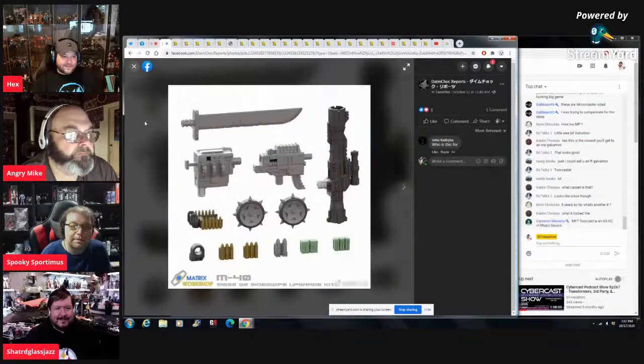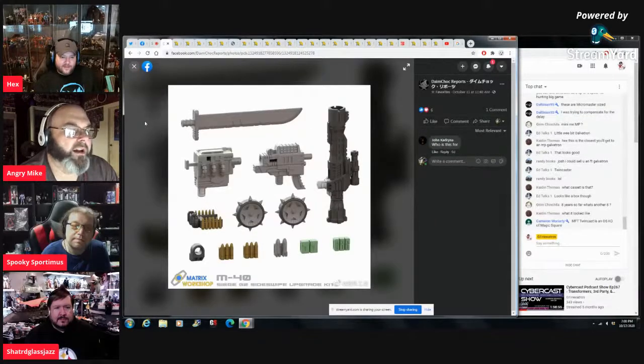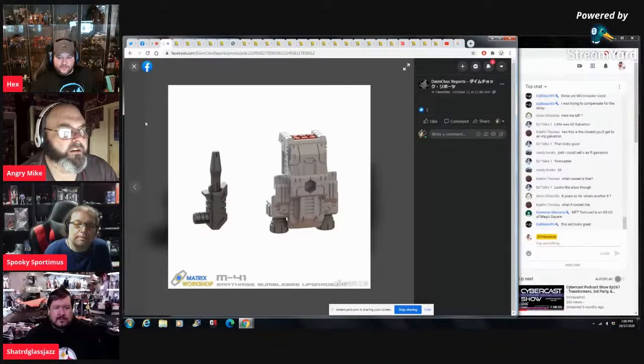Let's see here. Oh, and this Matrix Workshop add-ons for G2 Sideswipe. Which one? The Siege. Oh, really? I got a set. Little grenades, bullets, some missile. I mean, it's your pretty standard set of stuff. Go back. Is that the next picture? Is that part of the set? This is for Bumblebee, Earthrise Bumblebee. Okay, you got two sets there. I like the jetpack.